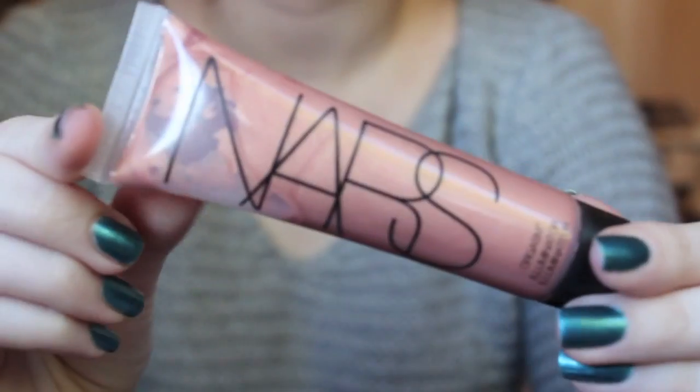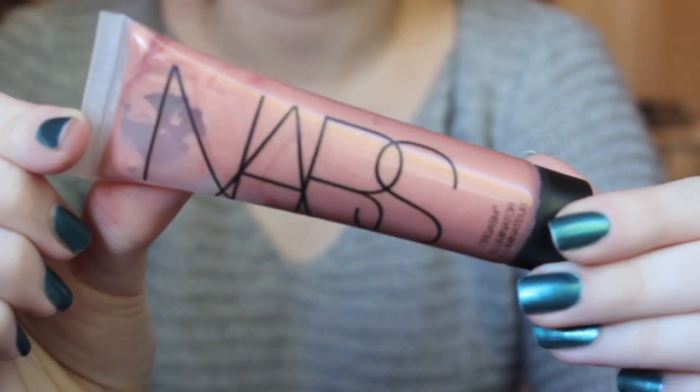And then another skin product which I've rediscovered, I think, end of December towards the beginning of January, was the NARS Orgasm Illuminator. I got sent this in a Glossybox months and months ago, and I just never knew how to use it properly. So I just put it in my drawer and never touched it. But then the other day I was messing around with some makeup and I thought I'd put it on, and I actually really like the look that it gives.